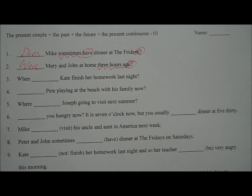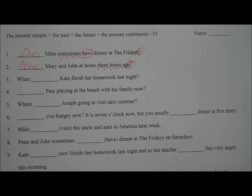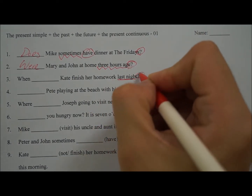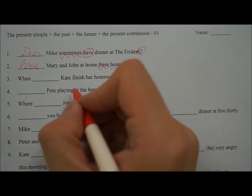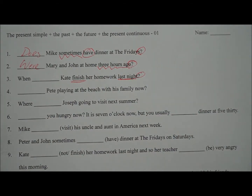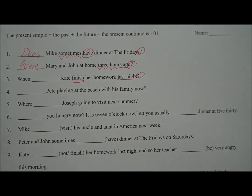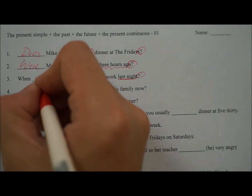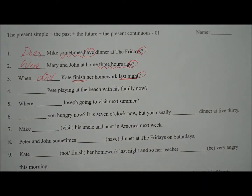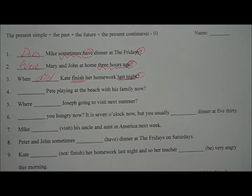Number 3, when Kate finished her homework last night. Time marker, last night. Again, it's a question. And then let's look for the action verbs. Can we find one? Of course, the word finish. So we have to use a helping verb. The helping verb for the past tense is did. So when did Kate finish her homework last night?